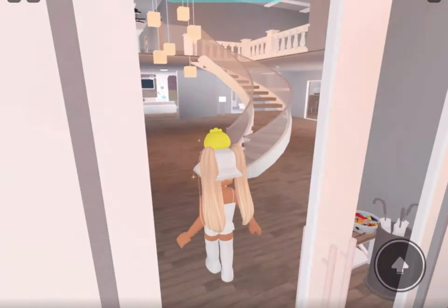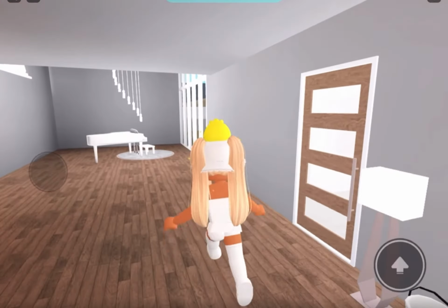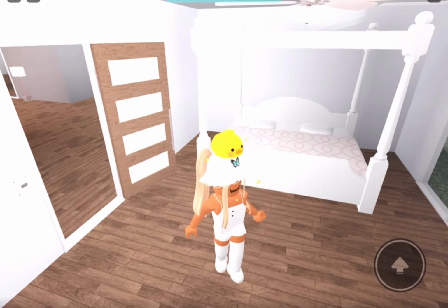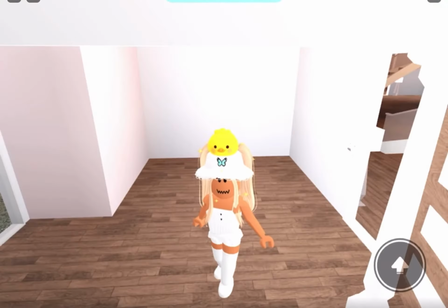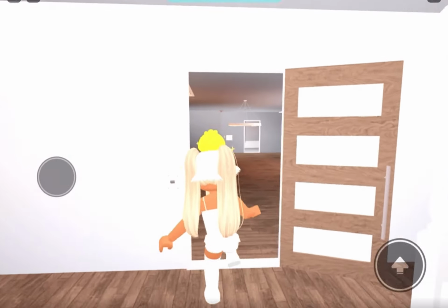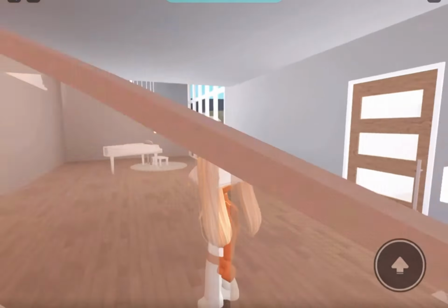Alright, so once you head inside, take a look to the right, you'll find this bedroom, which I don't really like, and I'm thinking of changing because it's really plain. So if you have any ideas of what I should change it to, let me know down below in the comments. I'd love to hear your suggestions. I've run out of ideas.